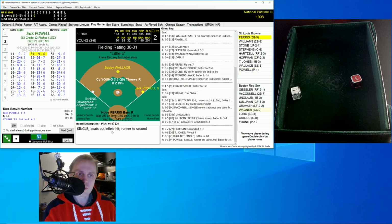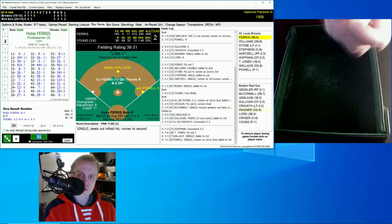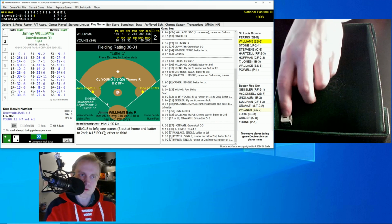He rolls a 31 for a 9, so it's another infield hit. 6th hit now off of Young, and that brings up Hope Ferris, and this inning continues. Ferris hitting .310. He's 0 for 2 today with 2 fly balls over to Kravitz in left. And his roll is a 22 for a 7, and that's a single that will score 1, tie this ballgame up, and Powell, the pitcher, goes all the way over to third.